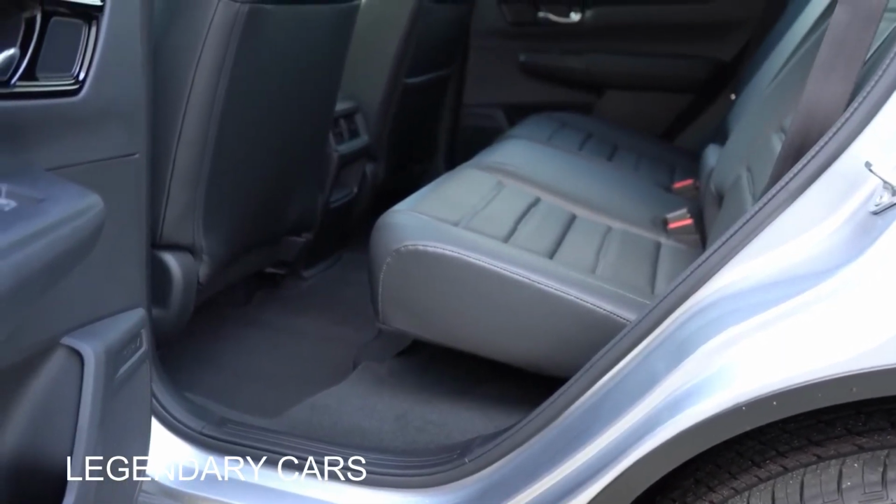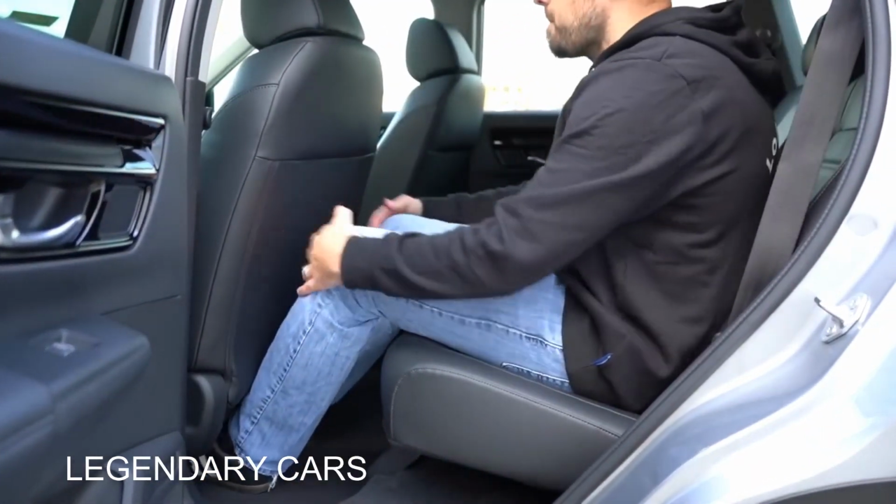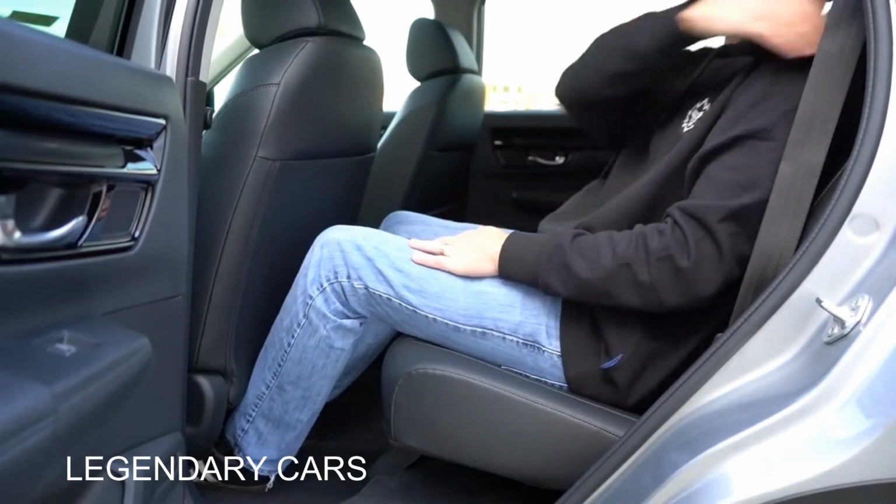That's a ton of space, you guys, for the class. For reference, I'm even 6 feet tall. This is how much space I have back there. Typically, you get around 39 inches for the class. I'll put it that way.